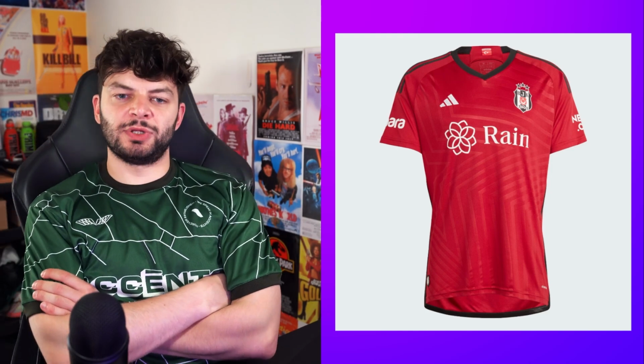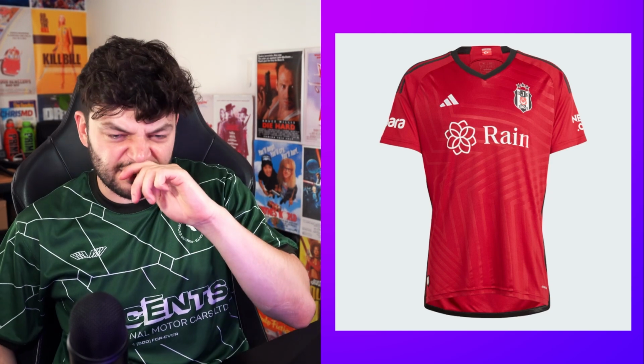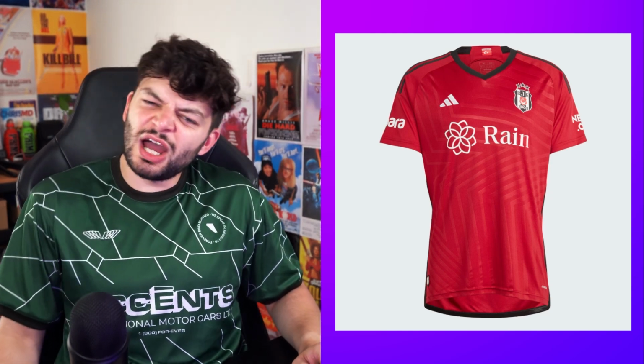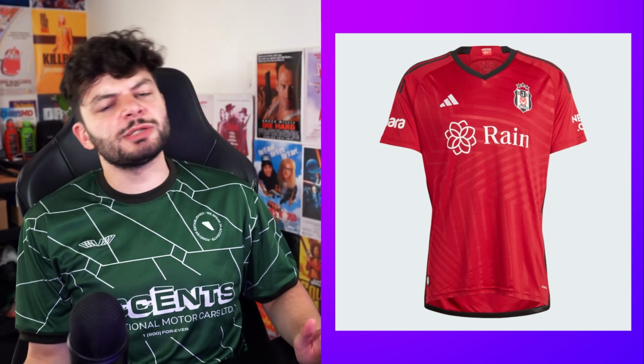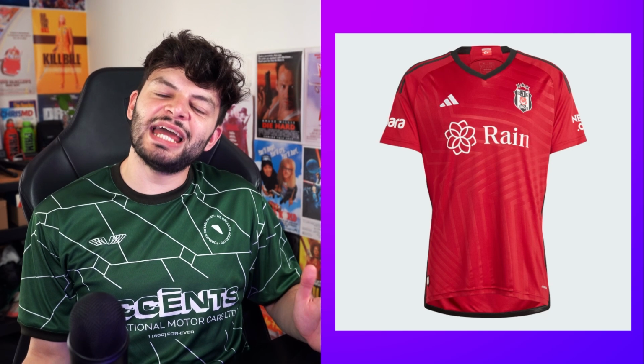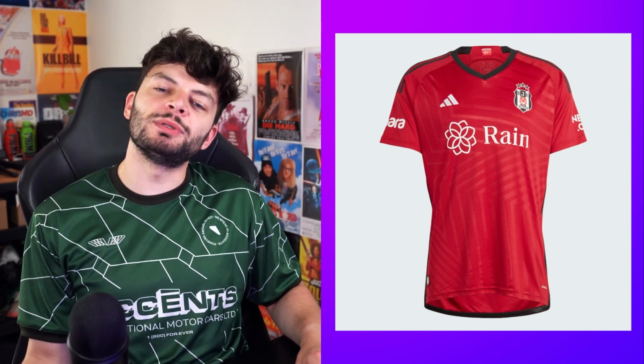Besiktas. Alright? Because this is but sick, mate. It's fine. It's a red t-shirt. It's, you know, the best of a bad bunch. It's not particularly inspiring. It sort of feels like an Edge of Europe Fulham. You know, this could be a Fulham kit.